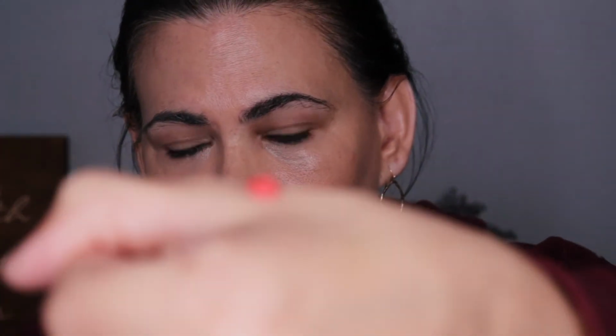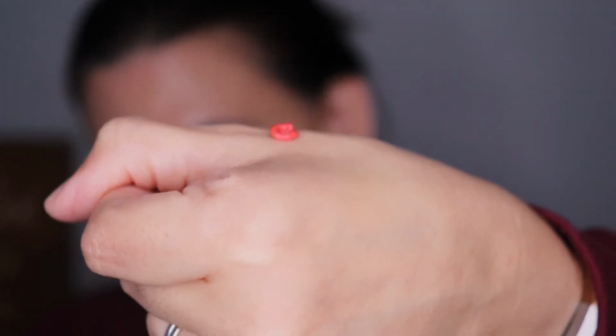Oh wow. It is definitely bright and definitely in a gel formulation. Look at that. Alright, I want to heat it up with my fingers first just to see. Look at that. Look how bright it is. Goodness. Okay, I'm a little bit afraid.